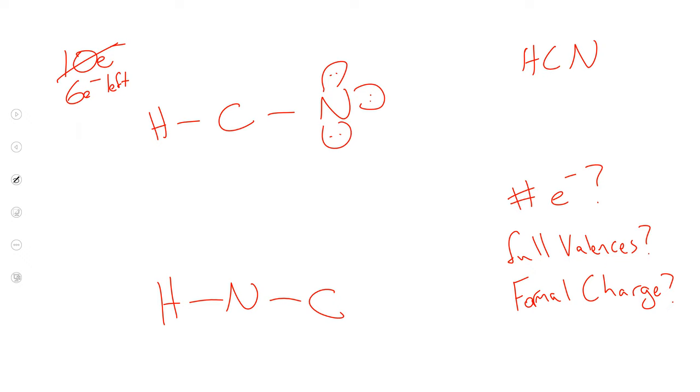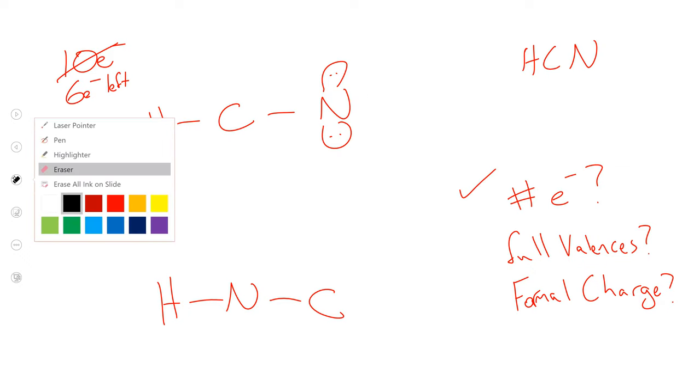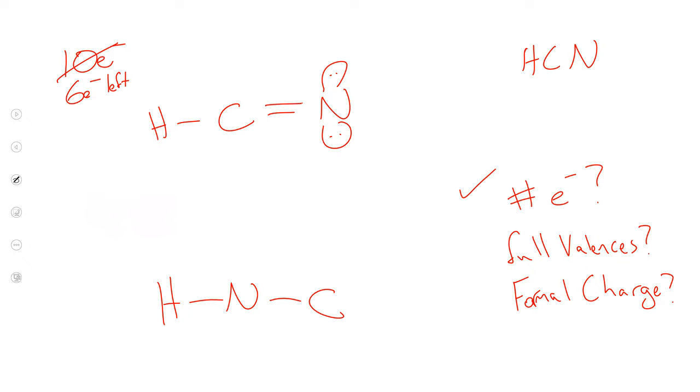So right off the bat, number of electrons, check. We don't have all full valences though. We don't have any more electrons to add. So our only option is to make a double bond. We'll start with the double and then we'll look at it. Are we good with that? Still doesn't fill all the valences, right? So we do it again. We can't make hydrogen share again because it doesn't have a lone pair. But the nitrogen does have another lone pair that we can turn into a triple bond.